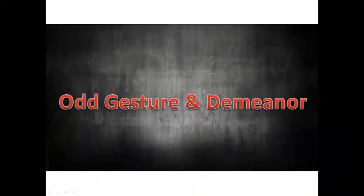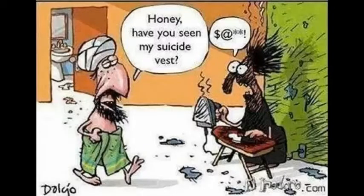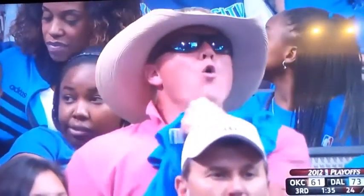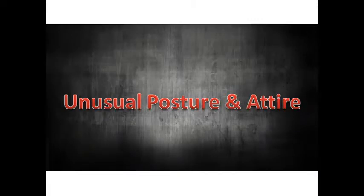2. Odd gesture and demeanor. Excessive yawning, strong body odor and arrogance. This also includes protruding or throbbing neck arteries, whistling, excessive laughter, and verbally expressing contempt during the security screening process like in airports and ship ports.